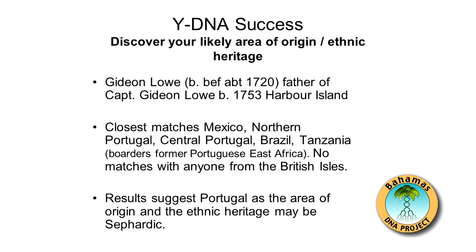And also the type of Y-DNA basically points to the fact that it could be Sephardic Jewish. And we know from history that Jews were expelled from Spain if they didn't convert.